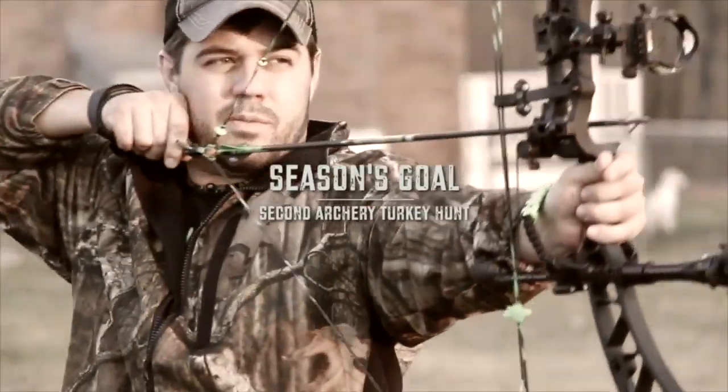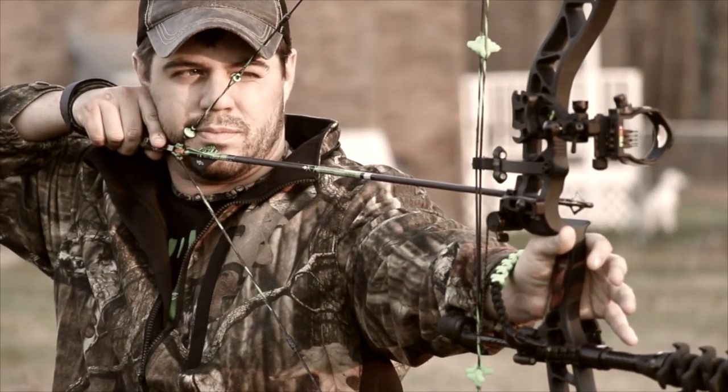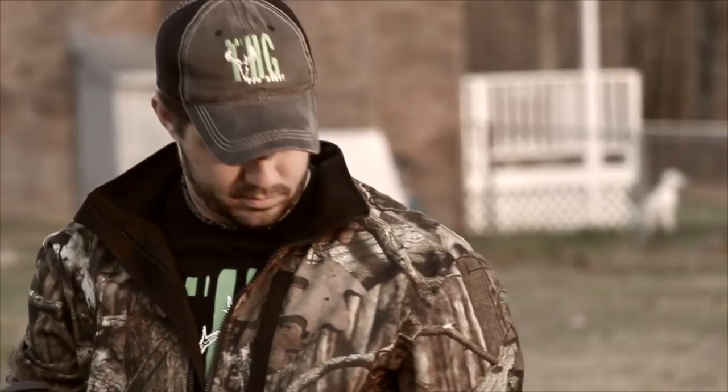Well, it's the second week of turkey season out in Kansas. Shotgun season is fixing to open up. I've still got my mind set on taking my first ever turkey with a bow. Got the bowtech in hand. I'm hoping to get out there and get her done this time.